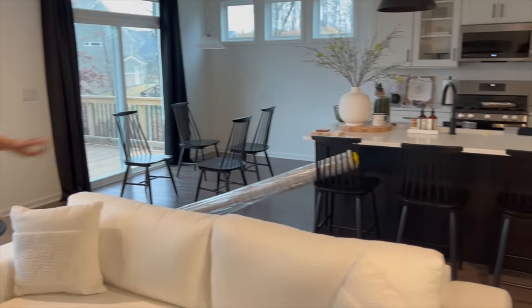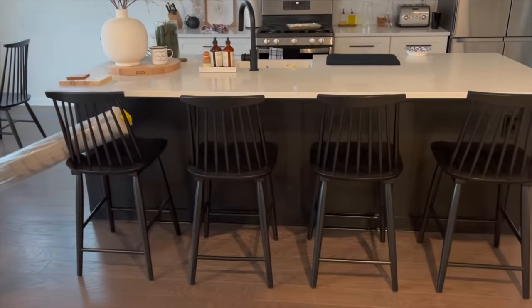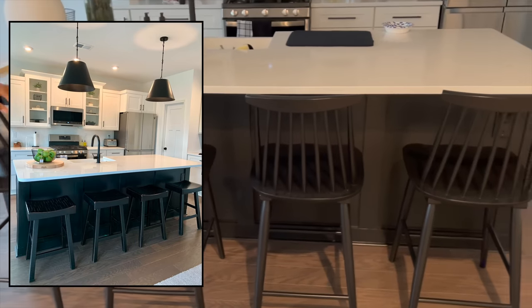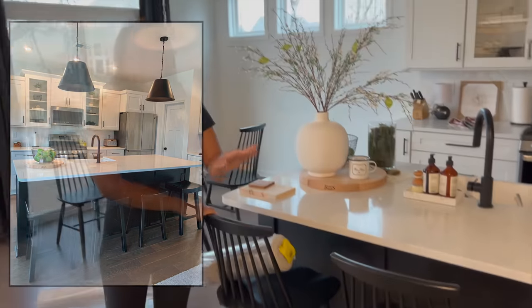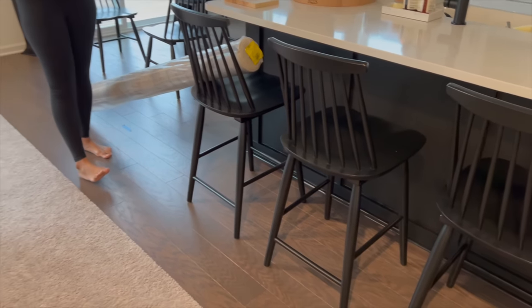Move over, Leah. So I did get some new bar stools right here. I just wanted to show you guys, if you're familiar, that I used to have some bar stools that didn't have a back on them. I absolutely hate them. I don't like those type of bar stools. I think they're perfect for a space in the rec room or a basement, something fun, but not in a kitchen. Me personally, I don't like that. So these go more with our style. They're actually the same as our dining room chairs as well.